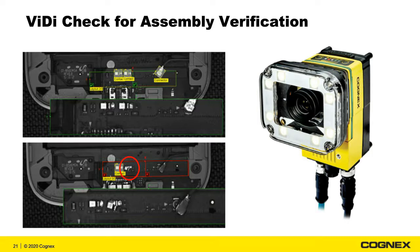In the same way, even though you can see the connector on the right, you can also see that it's not assembled properly based on the context around the end of that connector. So VidiCheck tool also realizes this subtlety and fails this second part of the inspection.